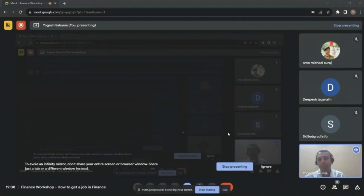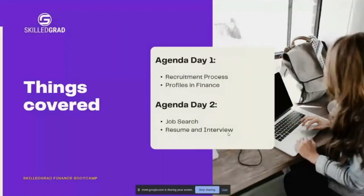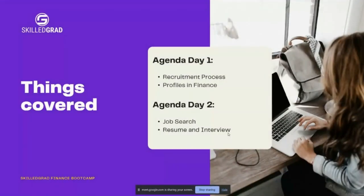Most of the people find it very challenging to get a job in finance. So what we did is we thought of talking about the things that are most important for the student. So this bootcamp is specifically designed for CS, though everybody can take a leaf out of it, but designed specifically for CS or people who are pursuing CA. What is it that we are going to cover basically in the 2 days session?